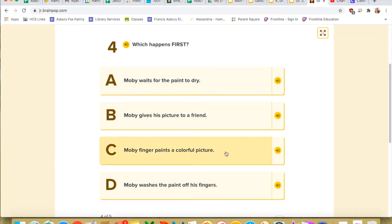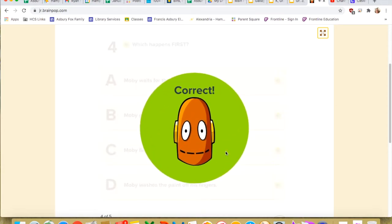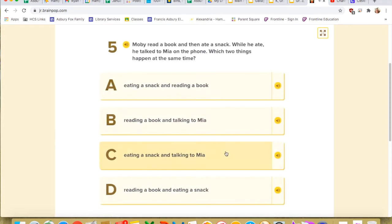But the first thing would be that he would have to paint the picture. Okay, good job, guys. And number 5, Moby read a book and then ate a snack. While he ate, he talked to Mia on the phone. Which two things happen at the same time?